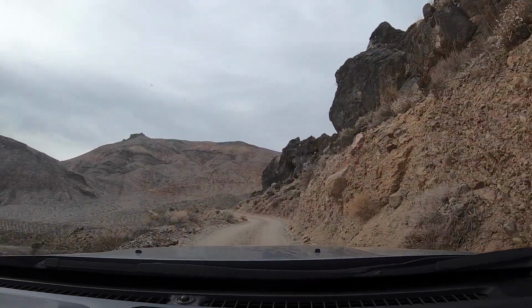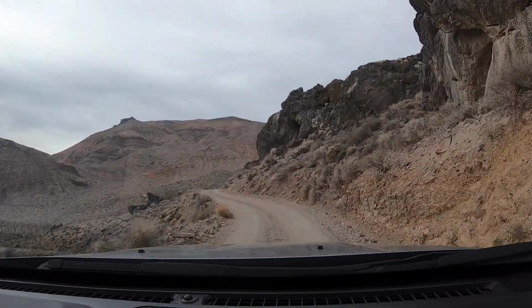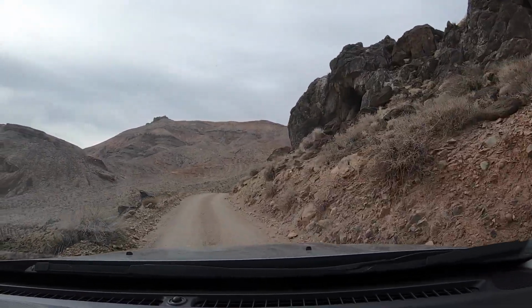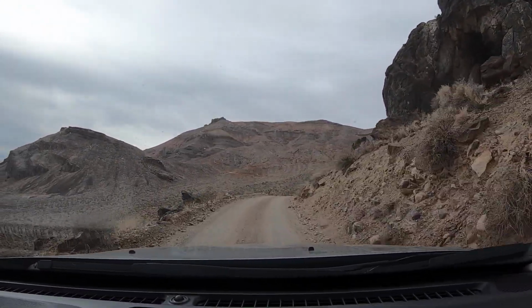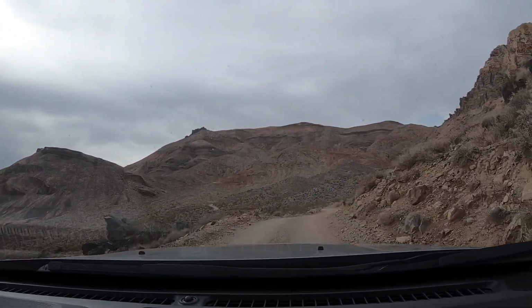Then it was time to embark on the trip through Titus Canyon, and it starts with this long winding road that takes you through the mountains, and eventually you get to descend down through Titus Canyon, which sort of looks like a slot canyon, but you can drive it.